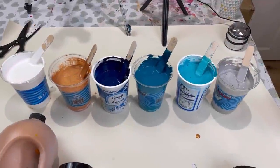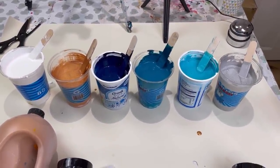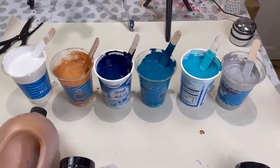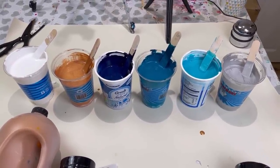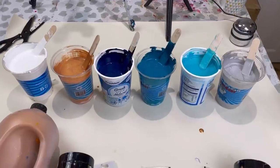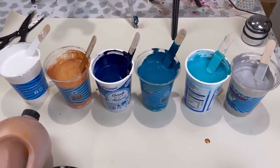So let me show you the colours. So these are the colours. They're all exactly the same as the previous pour, except for the iridescent pink. I added pink last time and it showed a little bit on the painting, but not much. So the customer has said, let's leave the pink out because she wouldn't want it to take over. So that gives me these six wonderful colours.